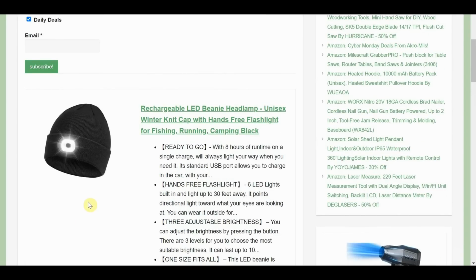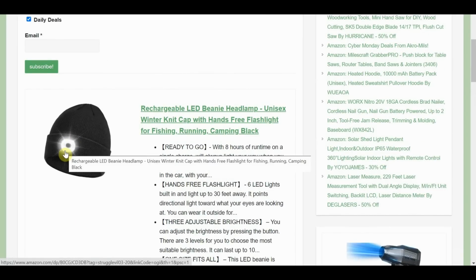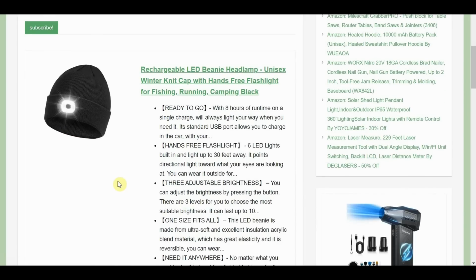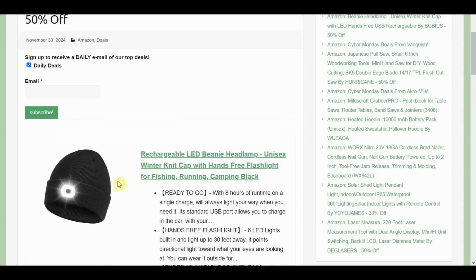Now I have one like this. It's a different brand, and the LED pops out of here, and it actually has its own little USB built into it, and you just plug it into a USB port to charge it. Has a little charge indicator light when it is charging. Really nice headlamps though, especially in the winter. It's getting cold out.